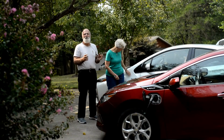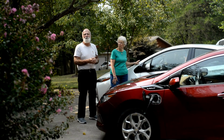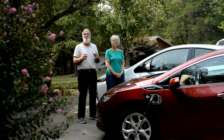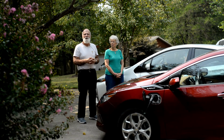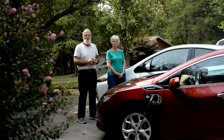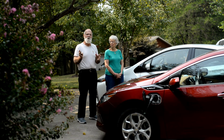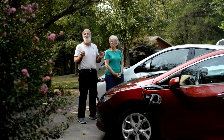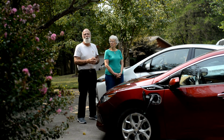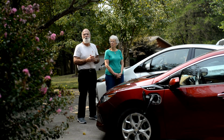As part of our energy efficient lifestyle and holistically green living, Mary and I both drive plug-in hybrid cars. I drive a Chevy Volt, and Mary drives a Toyota Prius Prime. And we plug it in for power. We generate it from sun, from our own solar panels, and we get about 120 plus miles per gallon. But even then, we don't plug it into the utility company. We plug it into our own solar generation.